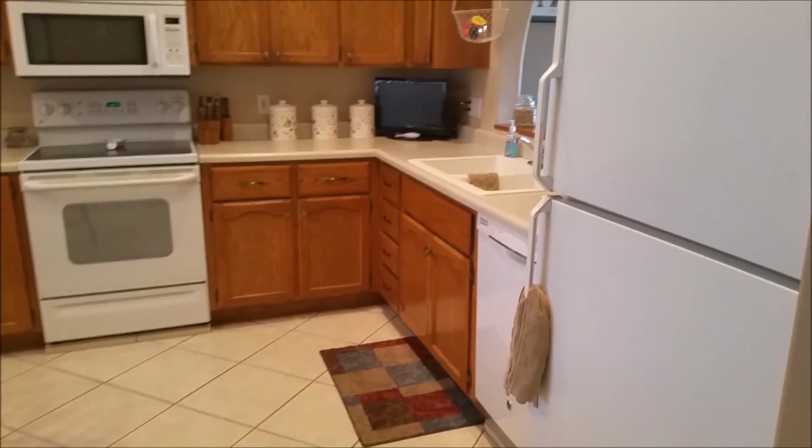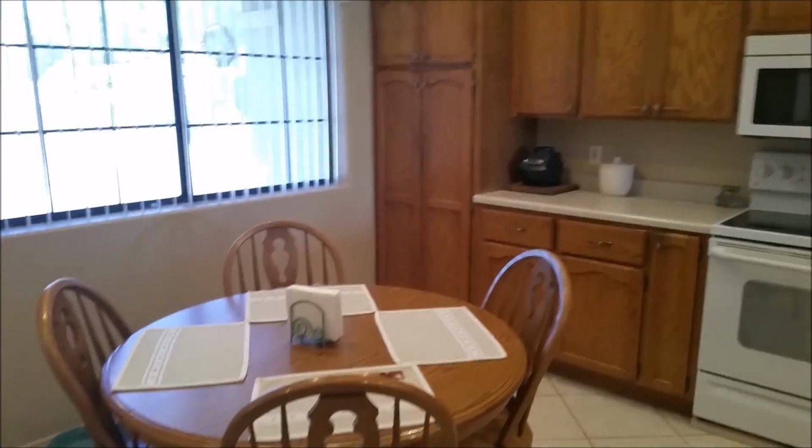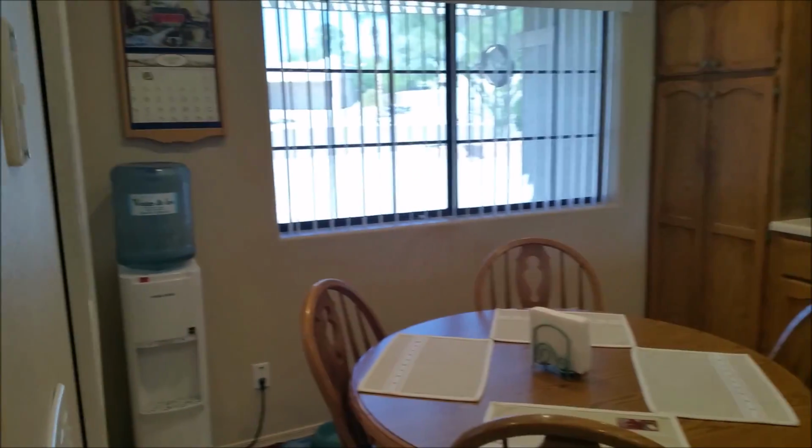Okay, as you walk in the house, we've got the kitchen on the left over here. White appliances. So it is an eating kitchen. Looks like plenty of counter space. Well, plenty of cabinets.